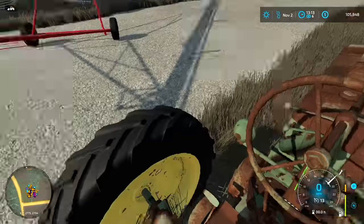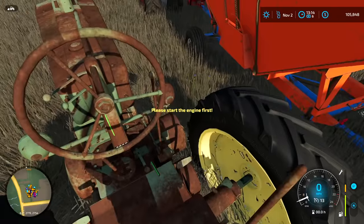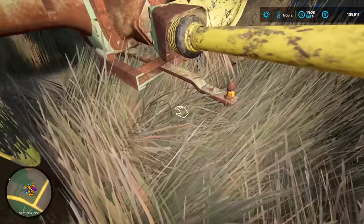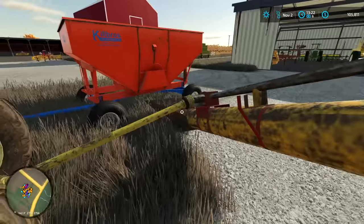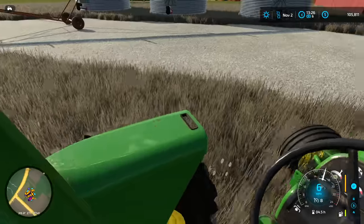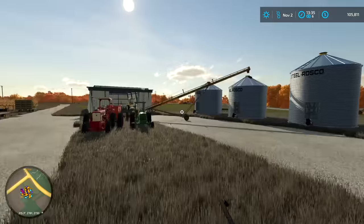Oh, that smoke is not looking good! No! Oh, no! Completely blew out the seals! It's got oil all over this. Oil all over the PTO. Dang it! Why can anything never just go right for 5 minutes? I swear, 5 minutes on this farm, and something has to break, blow up, or go in the wrong direction.